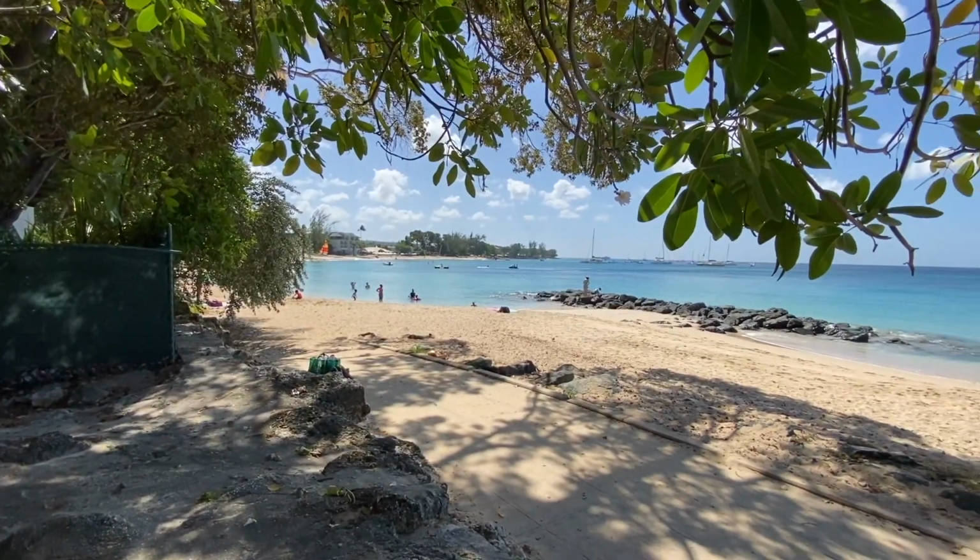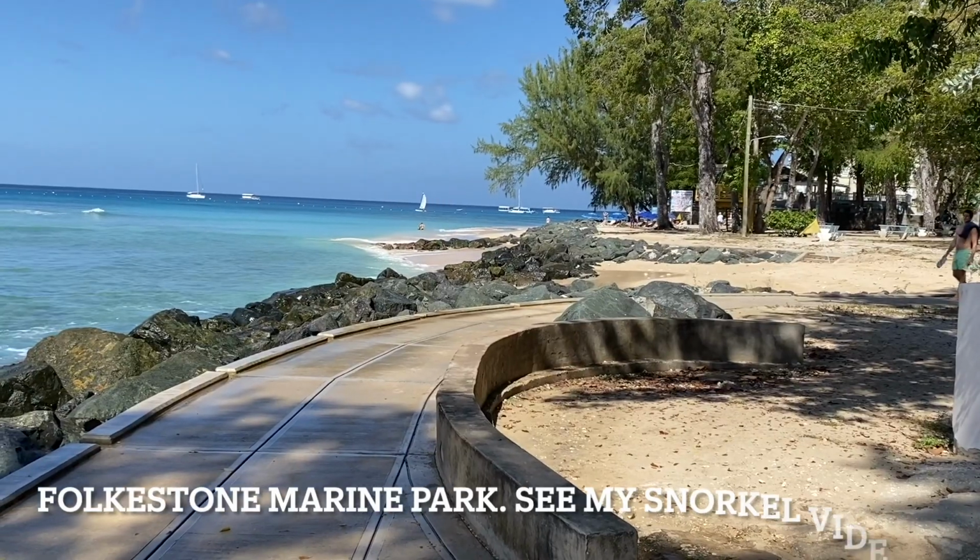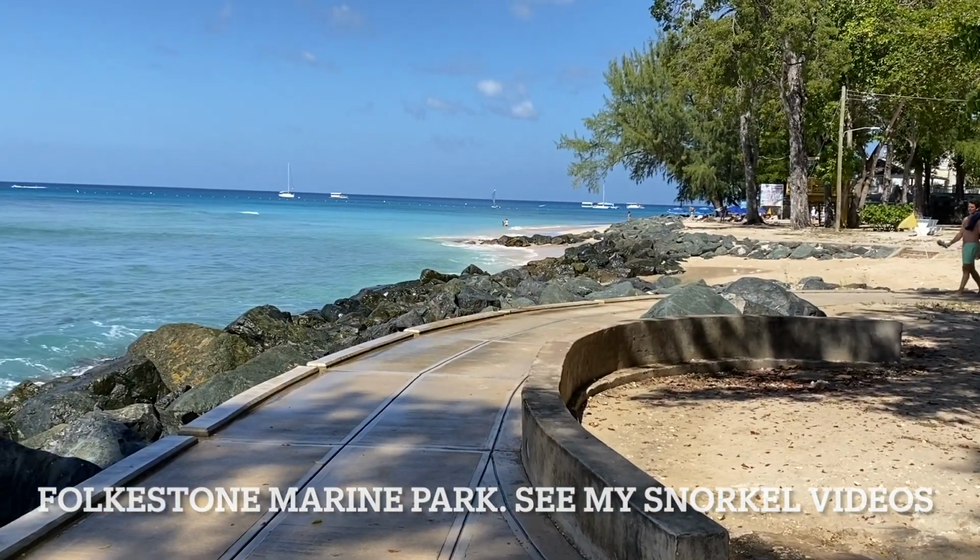So you can see how far we've come. That peninsula down there is where I've walked so far. Okay, folks, we have made it to the Folkestone Marine Park.